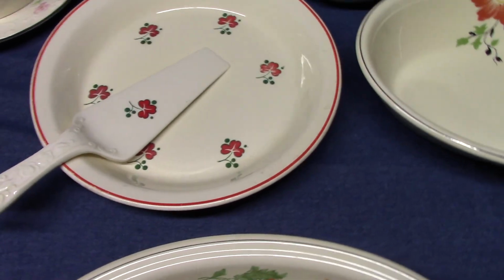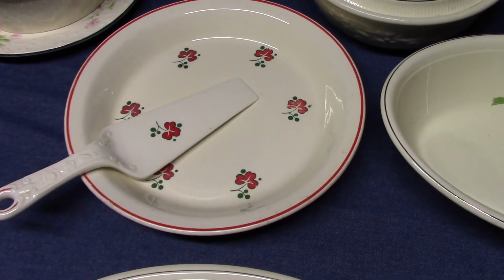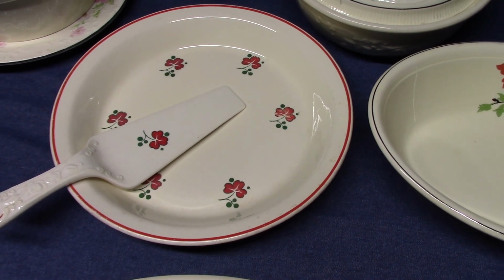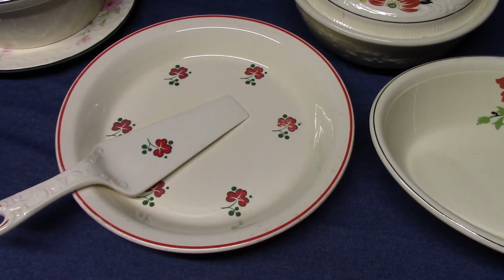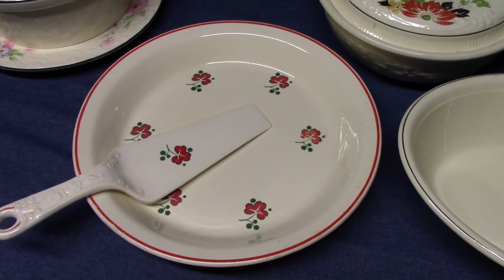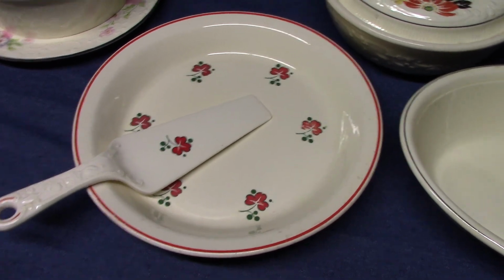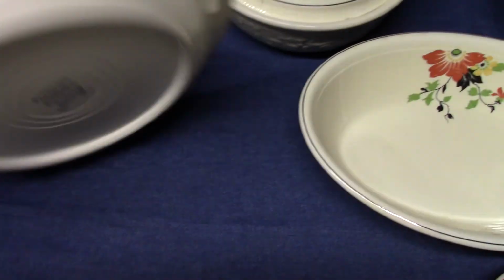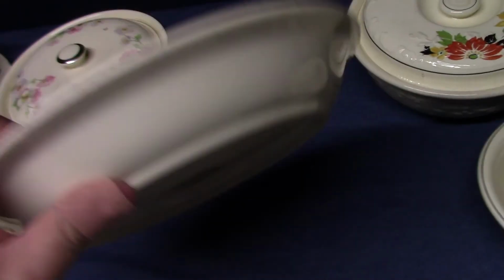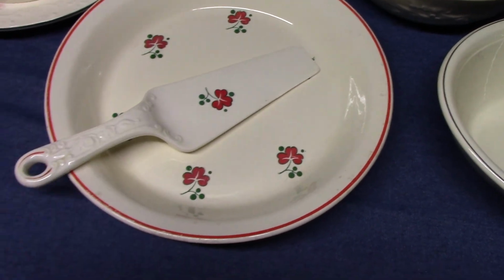Next we have the pie plate, which is 10 1/4. We see red clover again, and we've seen several pieces of red clover. This was not an exclusive to Royal Metal, because we see this on Kitchen Craft later on, like ball jars and stack sets. But here it is, a Royal Metal. It should have a marking. It does. So this would have come with a frame, and it has a corresponding embossed OvenServe pie lifter.